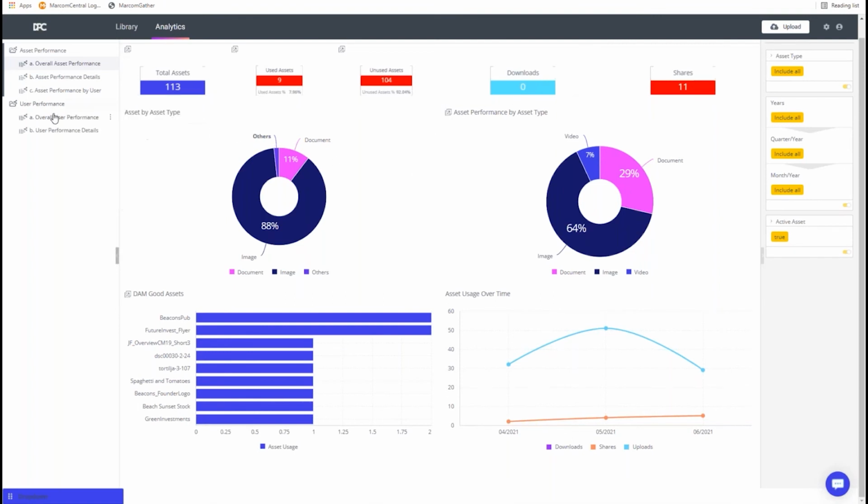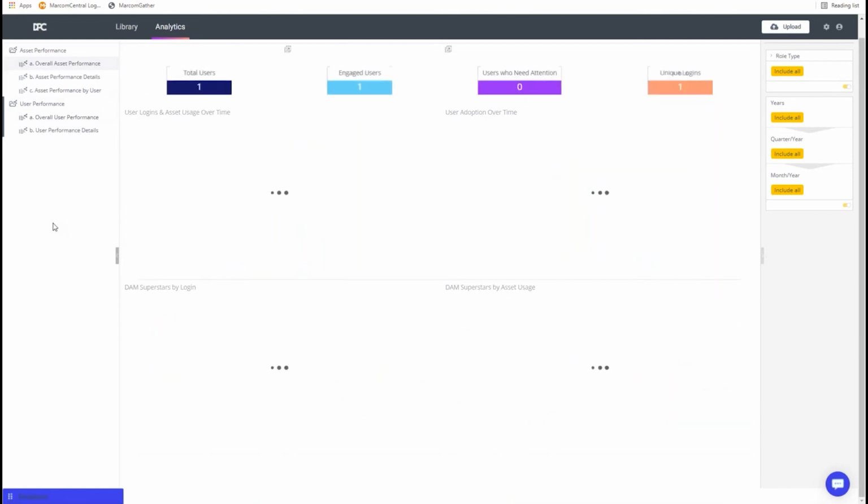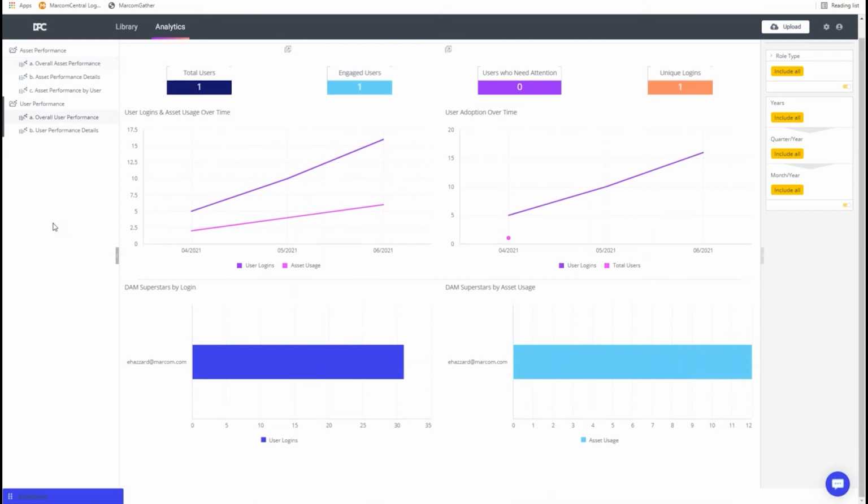And then you also get a link at user performance. Now, it's not going to be overly dynamic in here because it's generally just myself in this particular site. So I am the 100% power user at this point. But the idea is user logins, assets over time. So I start to see that adoption rate. So again, if you're rolling this out to your organization, are people using it? Right now, I know that they're using.